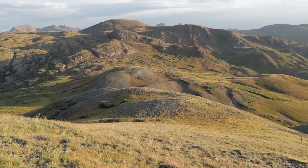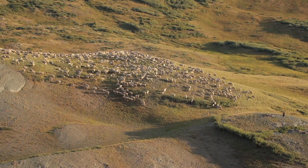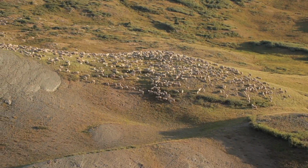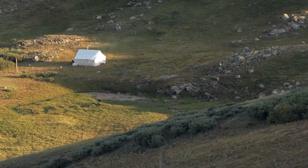Well, in case you needed a few, we found you some sheep. Holy sheep, man. And that's where the shepherd lives. Got a big old cabin tent down there.